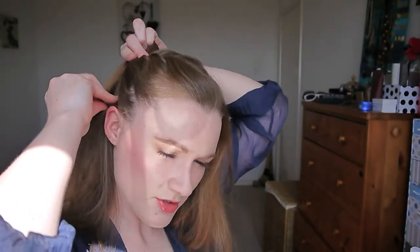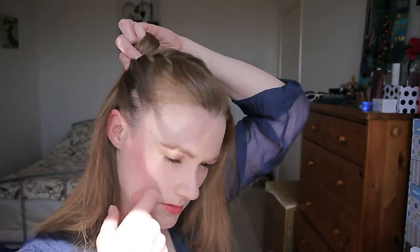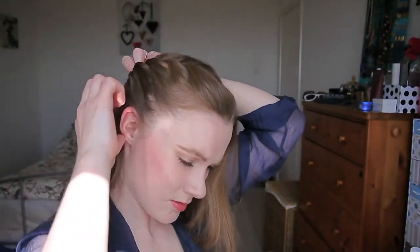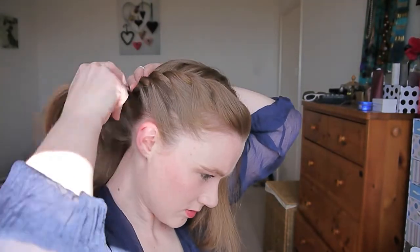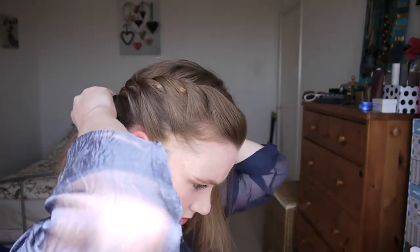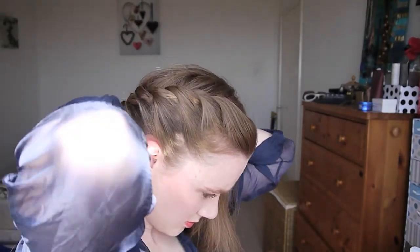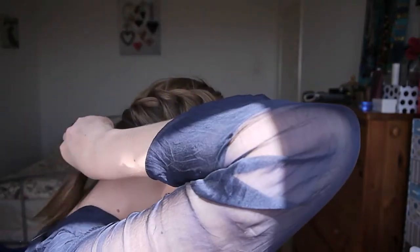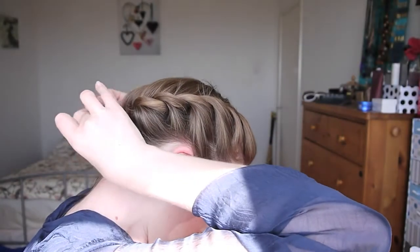Try and make sure you pull this nice and tight. It does loosen, so you keep it nice and tight to start with. When I get to the end, I just take that hair, give it a wee twist, keep it nice and tight, and tie it up with a hair bubble. This stays nice and tight. And then I repeat on the other side.